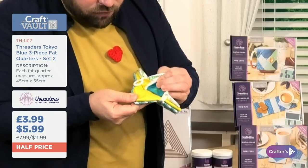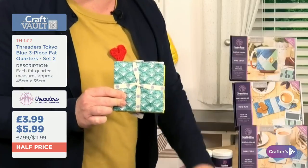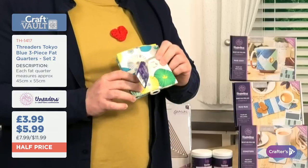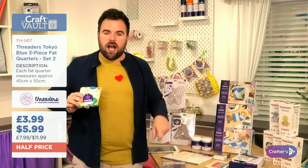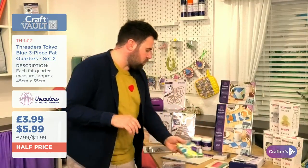Then you've got that wonderful yellow background fabric, and then the beautiful pattern fabric on the back there. It's half price, £3.99 or £5.99 if you want to grab those. The other, we did have some fabric strip rolls as well, totally sold out and gone from our craft vault. So definitely grab what we've got whilst we have it.